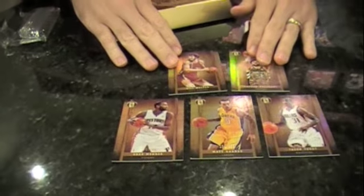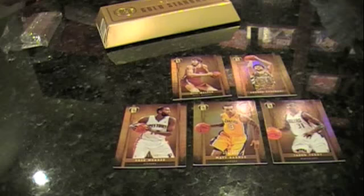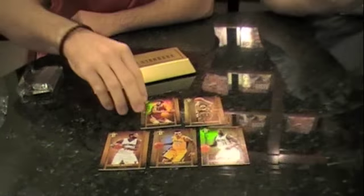I have 11 cards in my pack, so I win already. You do. Well, I'll get my 3 base cards out of the way there. Base cards from my pack. Yeah, looks like 5 base cards per pack. Mix of old guys and new guys, legends and current day. It looks like about a 3-2 ratio in my pack here.